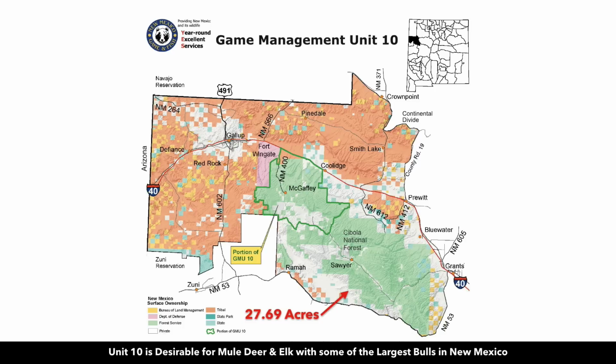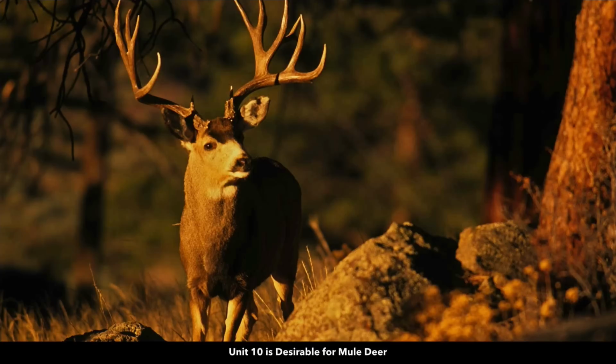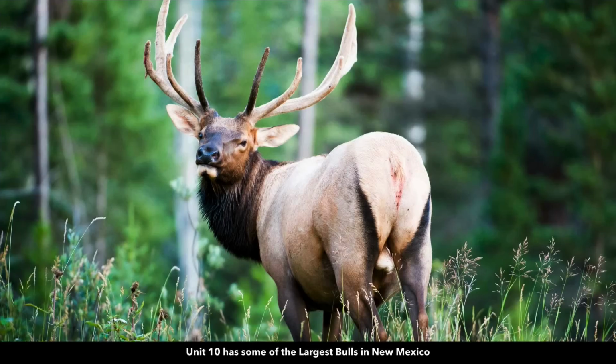And this property is located in Game Management Unit number 10. Here you can see an outline of the map for Game Management Unit number 10, which is desirable for mule deer and elk. It's said to have some of the largest bulls in the state of New Mexico.